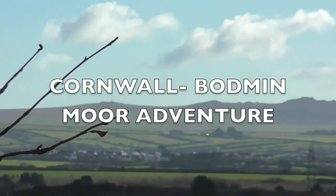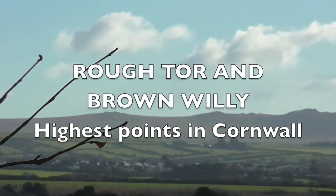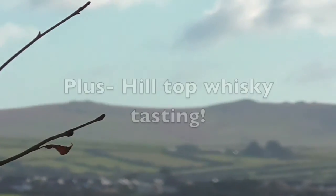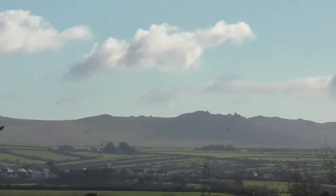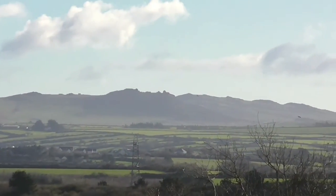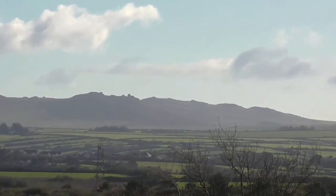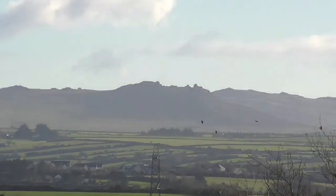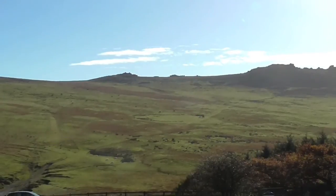Good morning. It's early November and I'm in North Cornwall today on holiday, and that's where I'm headed. Middle of Bodmin Moor. That's Rough Tor, or Router as people sometimes pronounce it, and behind that's Willy, and they're the two highest points in Cornwall. Middle of Bodmin Moor, middle of nowhere, and I'm going to try and get up there today. See you in a bit.